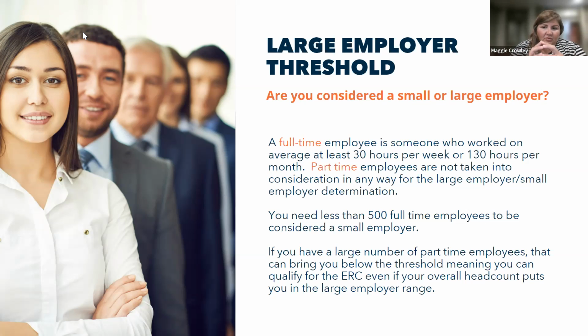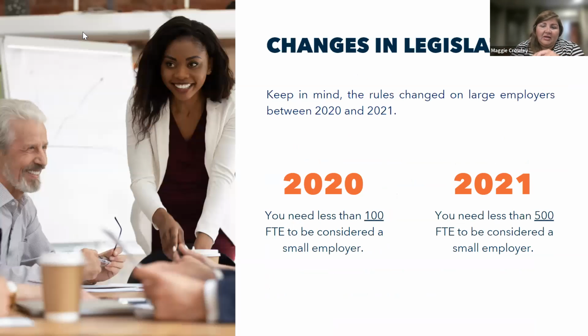So what we've seen happen often is that people will look at how many employees they have as a total business, and that often includes some part-time employees. If you back them out, you might actually be put in the under 500 category, making you a small employer, and then making you eligible for it, a pretty massive benefit when it comes to ERC. So this is definitely worth taking a second look at and calculating.